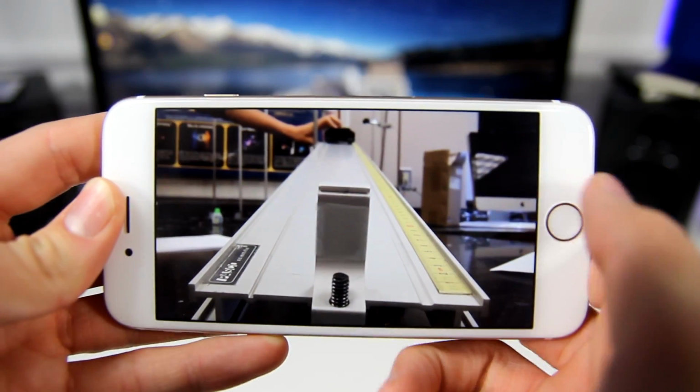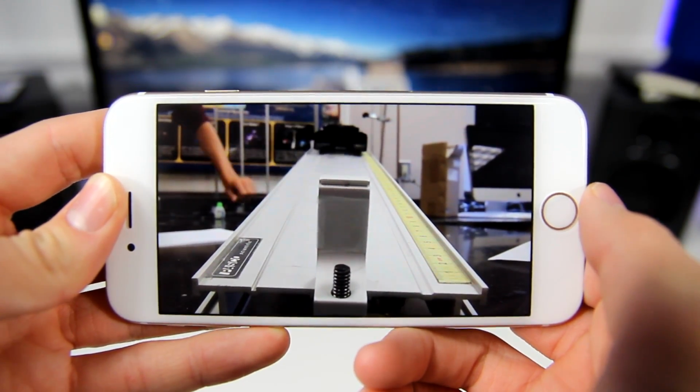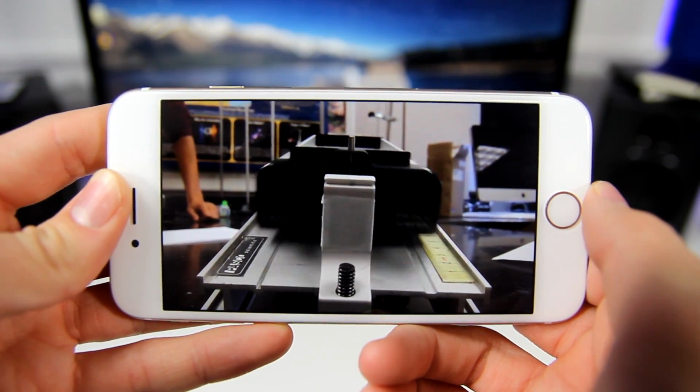You're not going to find any 4K recording, but you will find super slow-mo at 240 FPS, which is more than the standard 120 FPS at this point. You also get things like time-lapse and 60 FPS 1080p recording. So all those are a lot of good software features packed into this camera in an easy, user-friendly user interface in the camera app itself. And then the front-facing camera is a 1.2 megapixel camera, which is pretty weak, but honestly, the only thing I've used it for is Snapchat, and it does the trick for that.